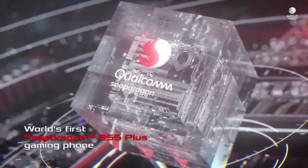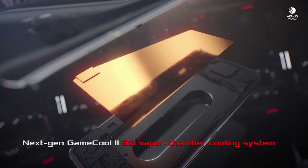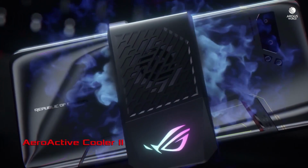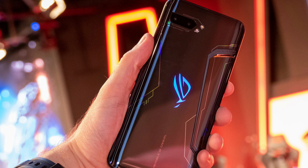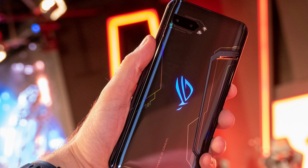So you have a really cool design. It's a glass back, of course, aluminum frame, and it has a really nice gamer design to it, which I think is cool, very unique. You have an AMOLED display. It's a 1080p display, 6.59 inches. You also have a 120 hertz display on here and 240 hertz touch sensing. So this is going to be very good for gaming.